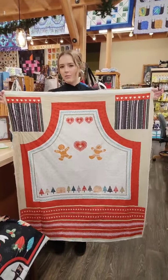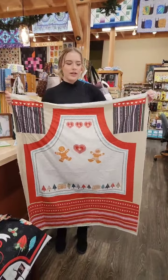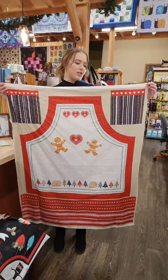Figure it's that time of year where maybe, you know, gingerbread houses, cookie baking, and you want to have a fun little apron. Maybe you have a sugar cookie party or something. You want a cute little apron. These go together really quickly.